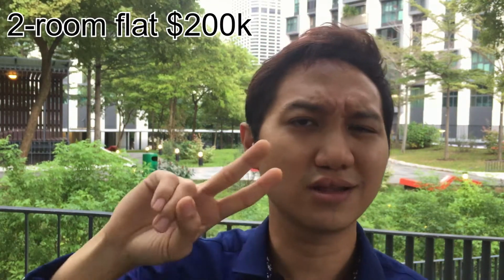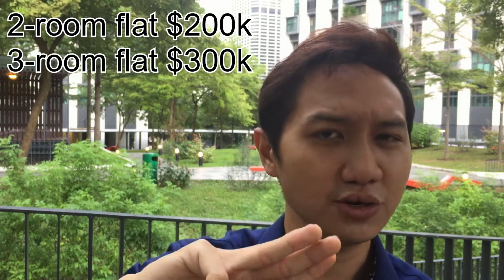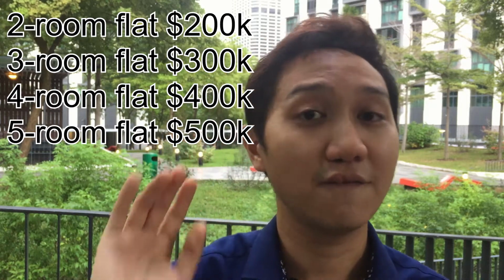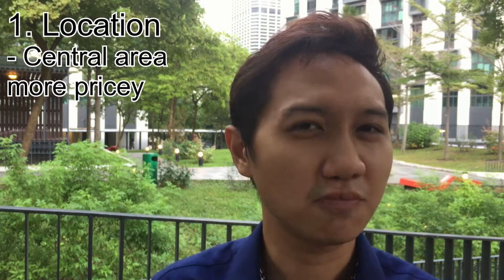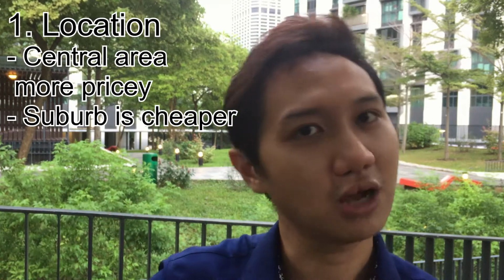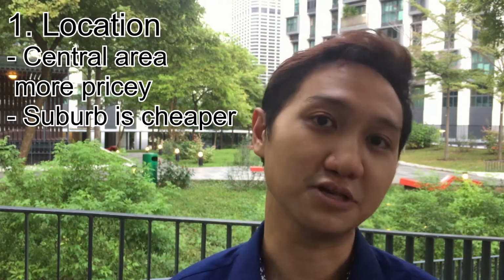Okay, so generally HDB flats cost between, okay, we start with the 2-room flats. 2-room flats is 200,000 Singapore dollars, 3-room flats 300,000, 4-room flats 400,000, 5-room flats 500,000. So these are average numbers, so you get pricier depending on the location and also the demand for this type of properties. Usually properties around the central, it's pricier because it's near the town center, and properties that are in the suburbs or the outskirts, it'll be a bit cheaper than the average.